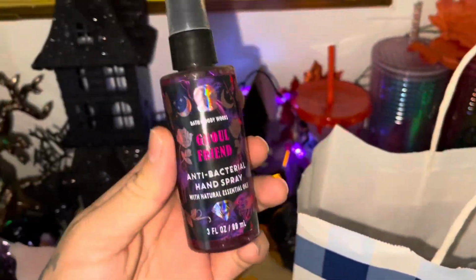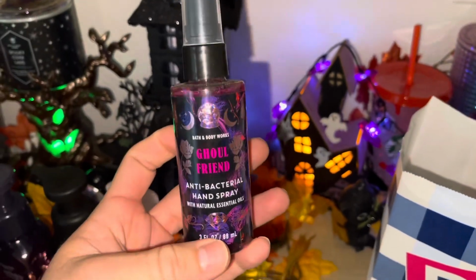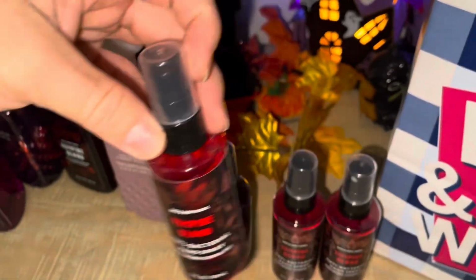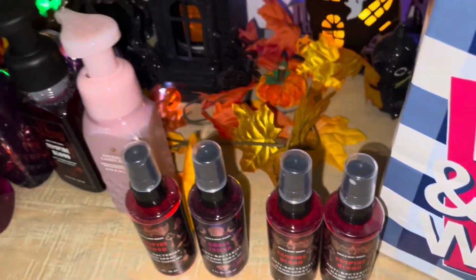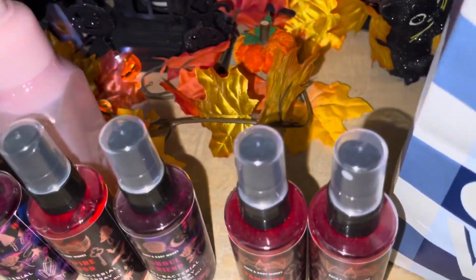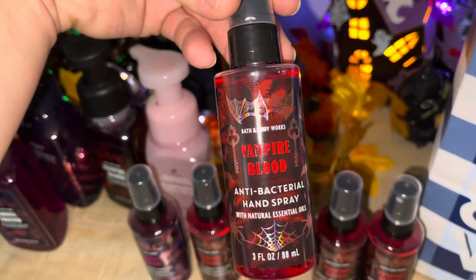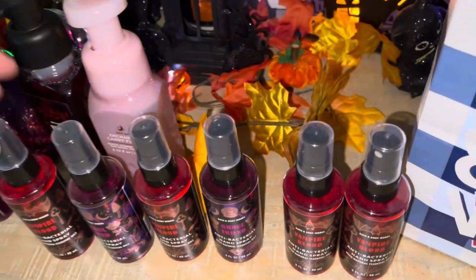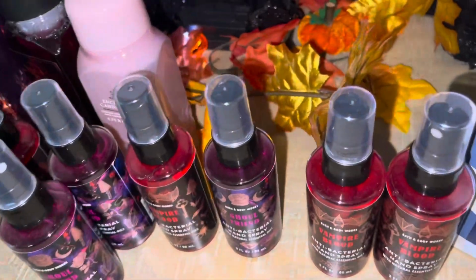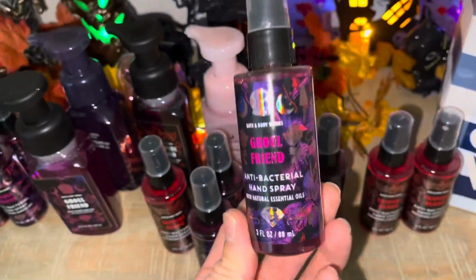So I went a little overboard with the antibacterial hand sprays. I picked up a Girlfriend, a Vampire Blood, another Vampire Blood, another Vampire Blood, Girlfriend. Like I said, I use these products all year round, so I had to stock up on my favorites. Vampire Blood, a Girlfriend, and another Girlfriend.